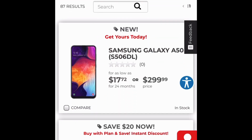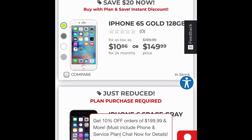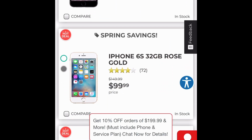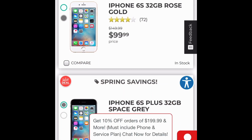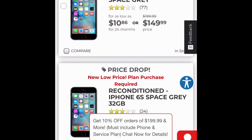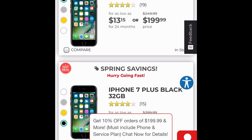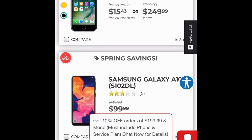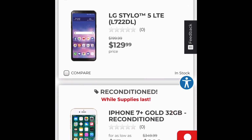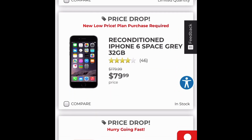Alright, Samsung Galaxy in stock, blah, blah, blah. 6S Gold, 128 gigabytes in stock, different colors. That's new. Then we got an iPhone 6 for $59 in stock, new. Those are new and they're good deals. 6S, still good deals on some of these iPhones. So you've got some good inexpensive options here. Just take a look through. I don't know if they're good deals on the Samsung or LG. To me, it's pretty much about the iPhones.